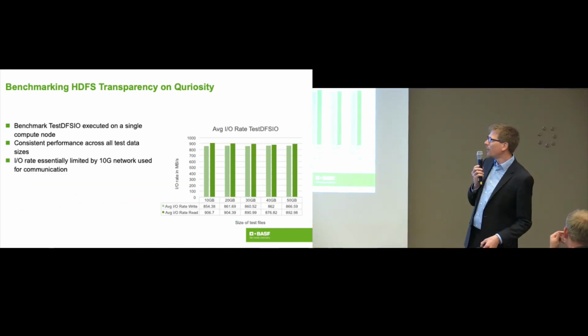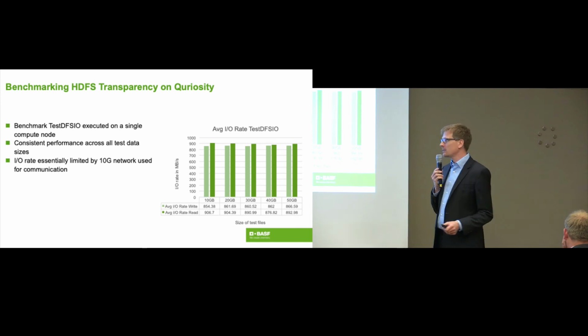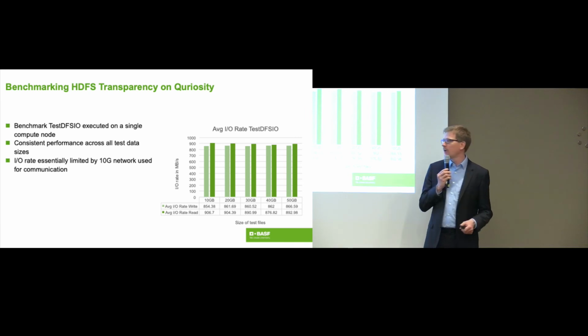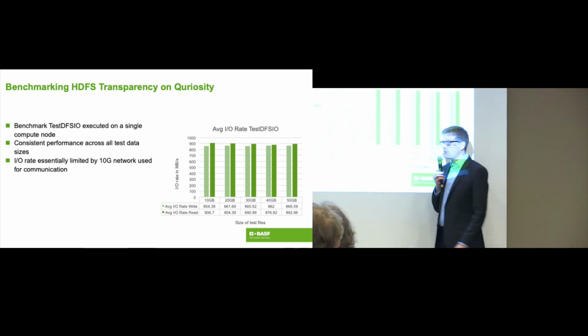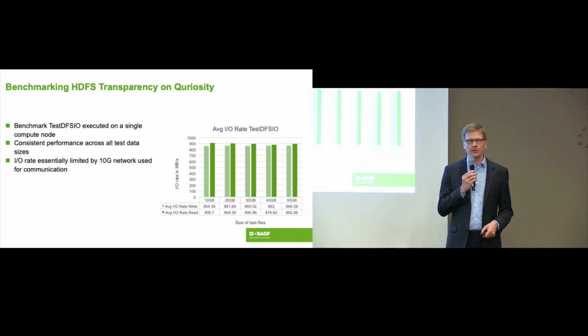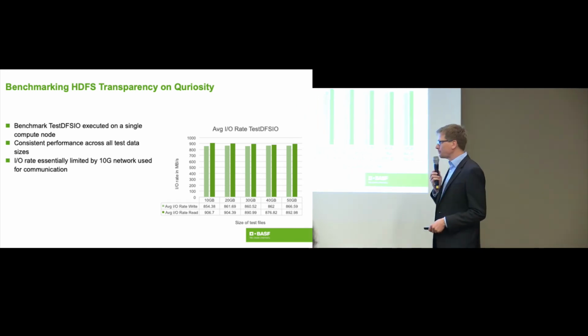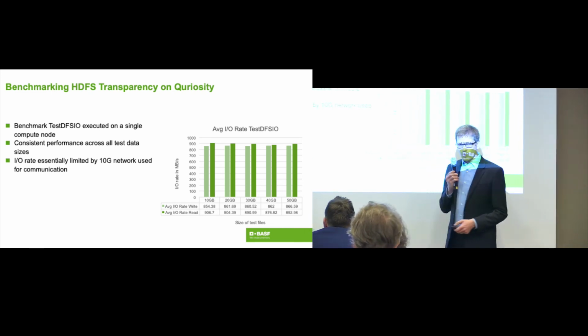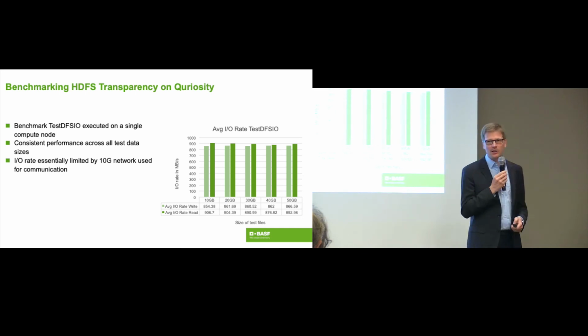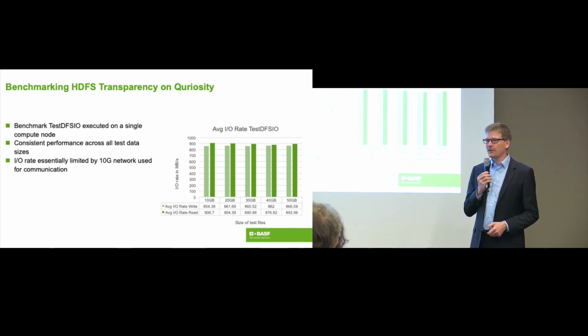Since I said it's a POC, not in production yet, here are some benchmarks. It's been running on just one compute node, so it was a small benchmark. What you see here is that more or less you get the performance that the network bandwidth limitation allows. So no big performance impact from running transparency there, and it worked out really smoothly. So that's what I wanted to tell you, and I think I made up a little bit of time, and I'm happy to take questions.